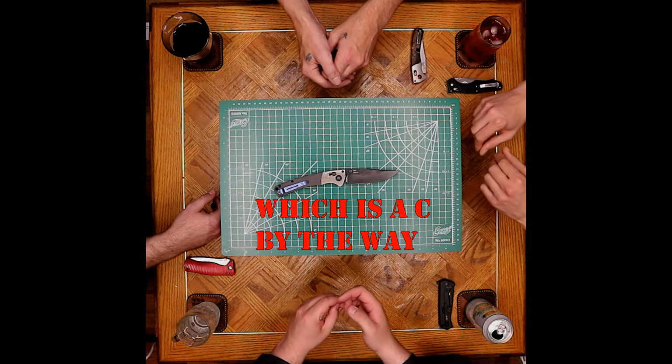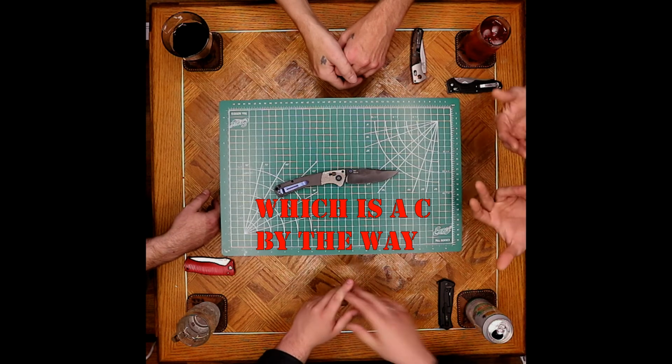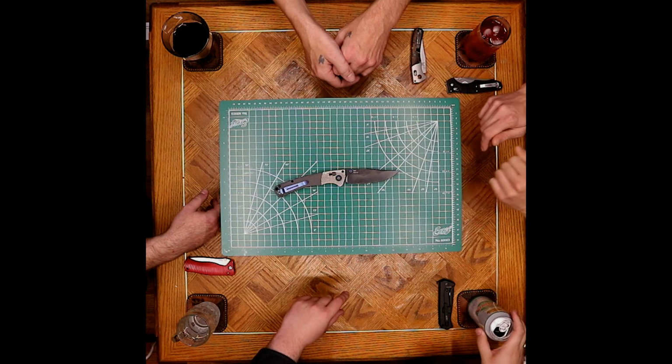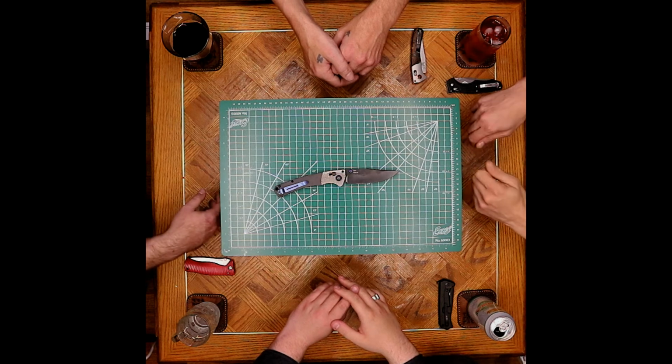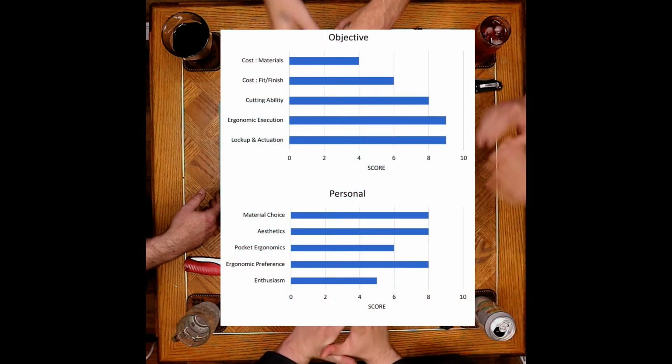Overall, I had to dock it for both cost categories, whether it was materials, whether it was fit or finish. For what you're paying for this knife, it's absolutely crazy on some of the things that I think it needed to be improved to match that price point, right? Everything else actually over the top got 8s and 9s.